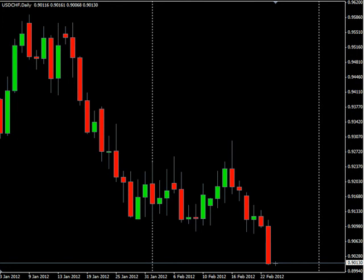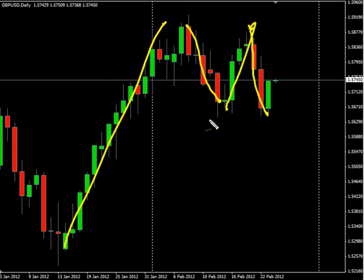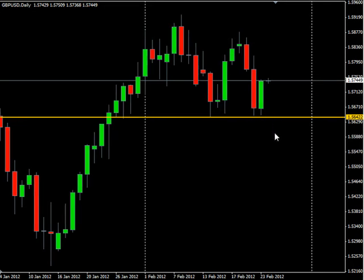Alright, well, what am I looking for during this next session? If we go to the pound US dollar pair, this pair has moved higher, as you can see here, has pulled back, moved higher again, has pulled back, and has not broken this area of previous support. Now if it does pull back around and move lower, I will be looking for that breakout.